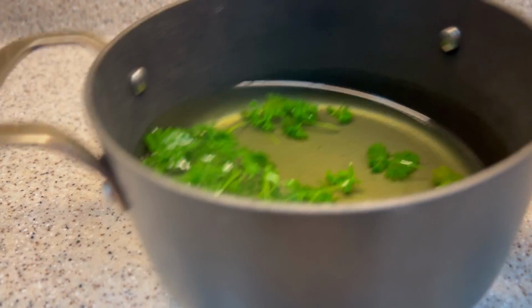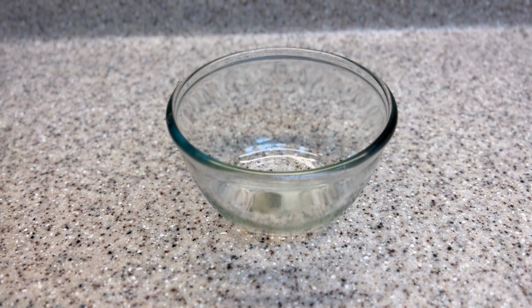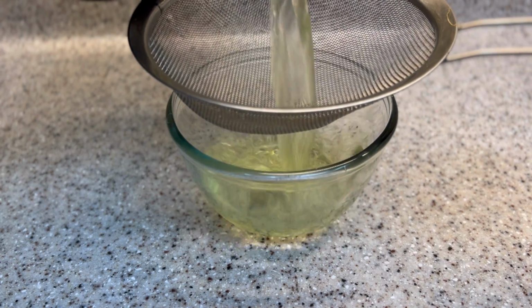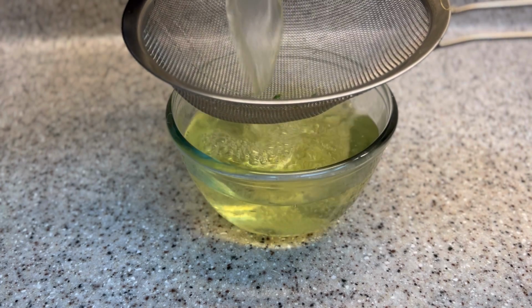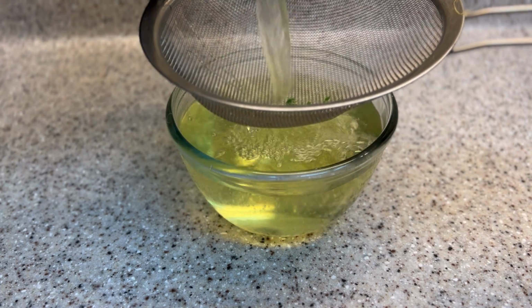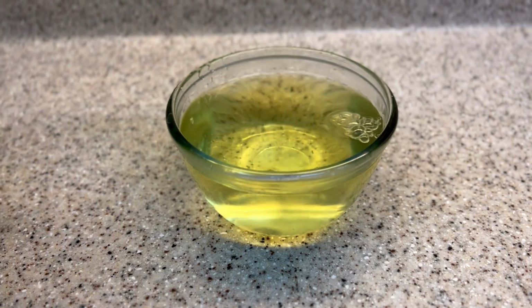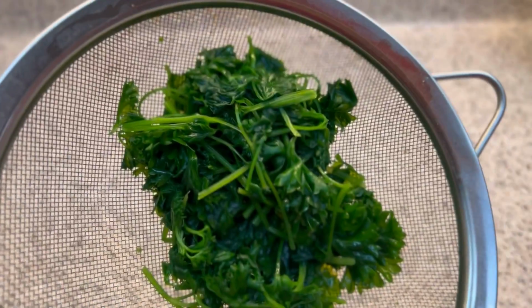So after immersing my fresh parsley into my hot water, I waited for it to cool down. Look at how beautiful the water is looking. Guys, I'm going to show you later on how to use this water in order to boost your hair growth. But before getting into that, let's move on to the parsley leaves itself.